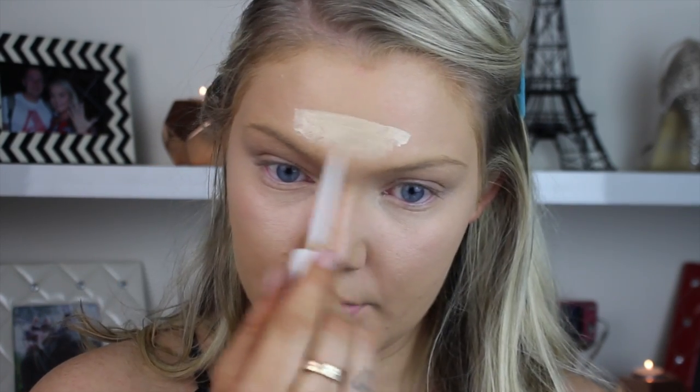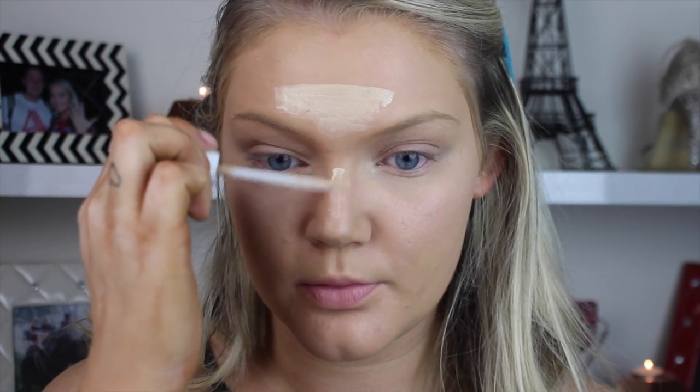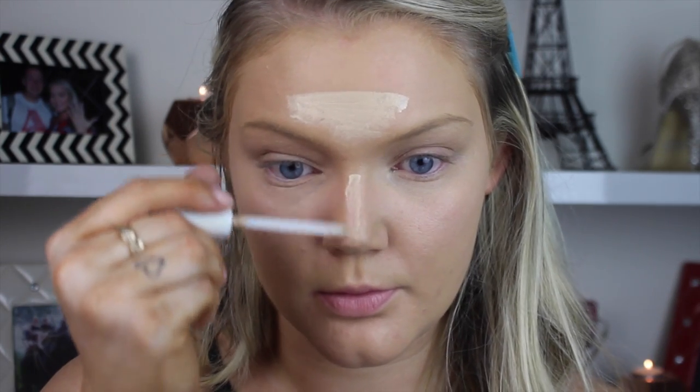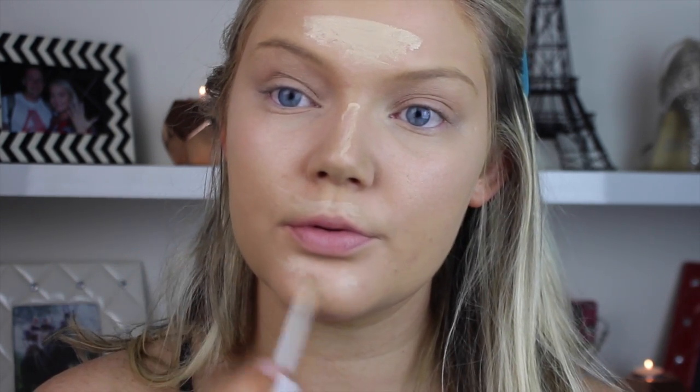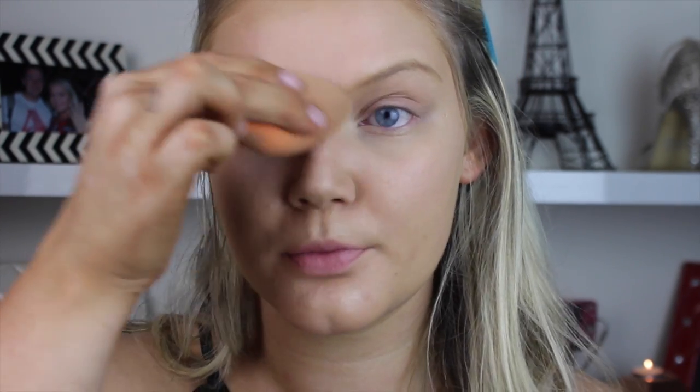So I'm just putting that underneath my eyes, dabbing it out with a Real Techniques sponge, and then I'm also putting it into the high points of my face as well. Since Spencer didn't really have a lot of highlight going on, but honestly, I really can't live without my highlights, so I'm just going to add a couple of little twists of my own in this tutorial. But you guys do whatever you want with this makeup look. I'm just here as a guide.